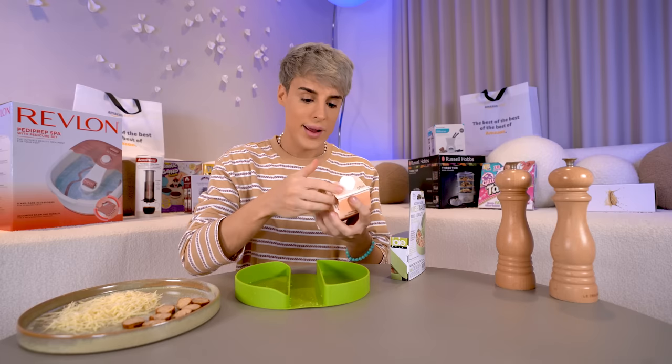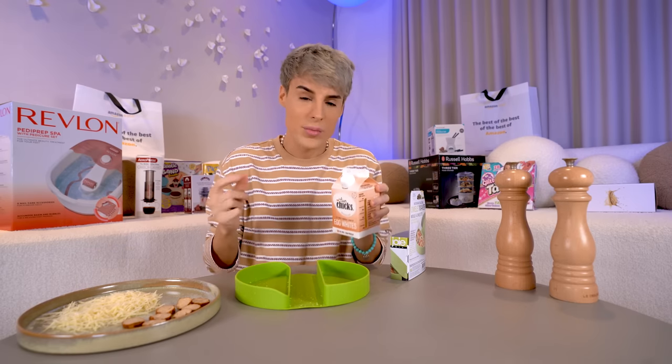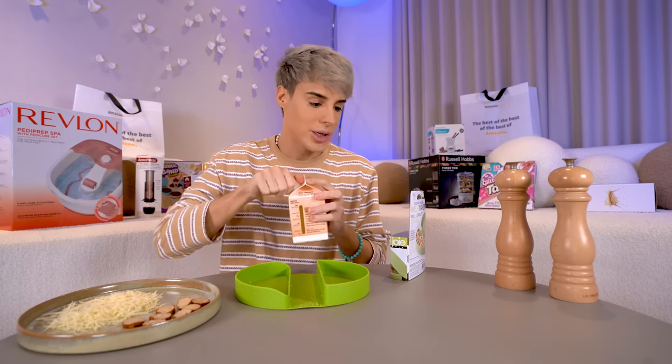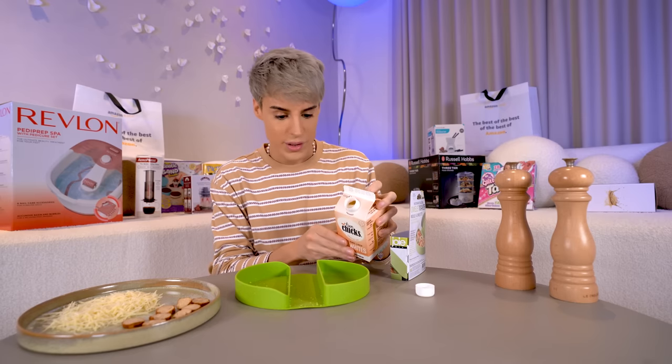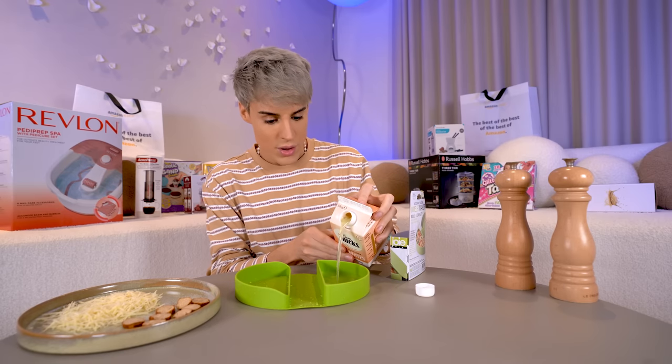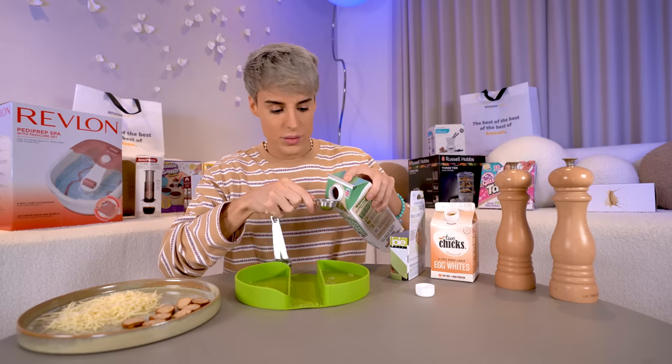So the recipes say that it's 2 eggs for 1 tablespoon of milk. Maybe it's got something to do with the moisture in the microwave, that's why you need to add milk. I've never bought this before. This is egg whites. This makes things quicker because we have a lot of things to do. So this is the equivalent of 2 eggs, I would say.